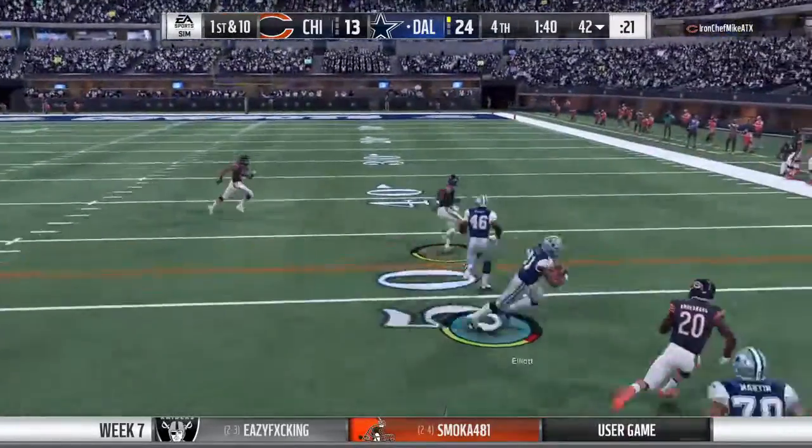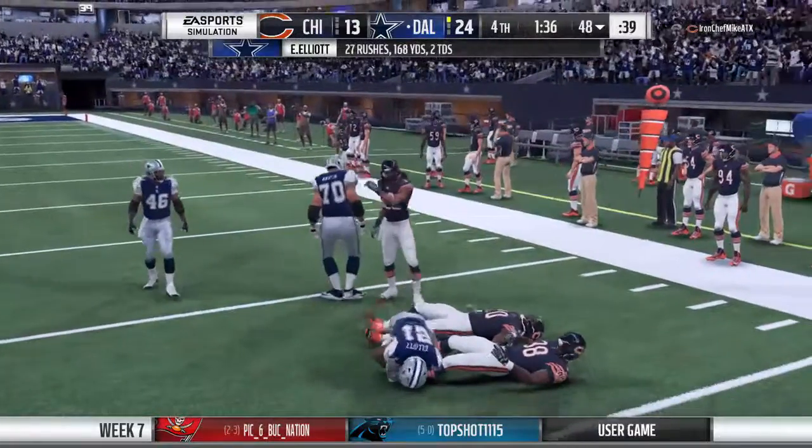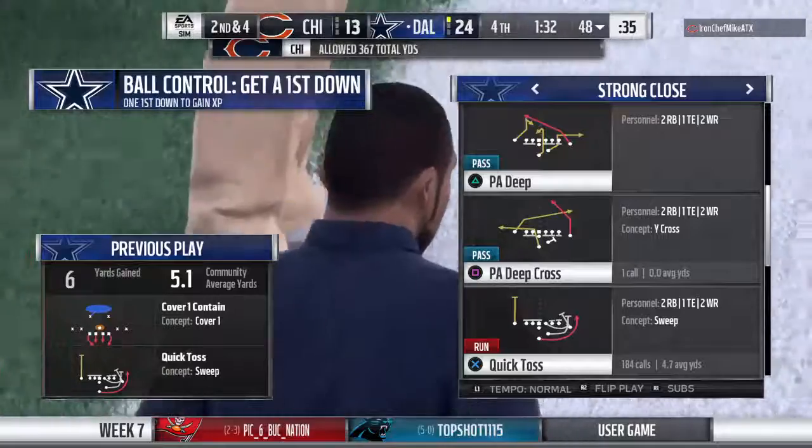Elliott, toss right. And he's going to bowl his way forward to the 48. He'll get a nice chunk there on the first down run, and it's 2nd and 4.